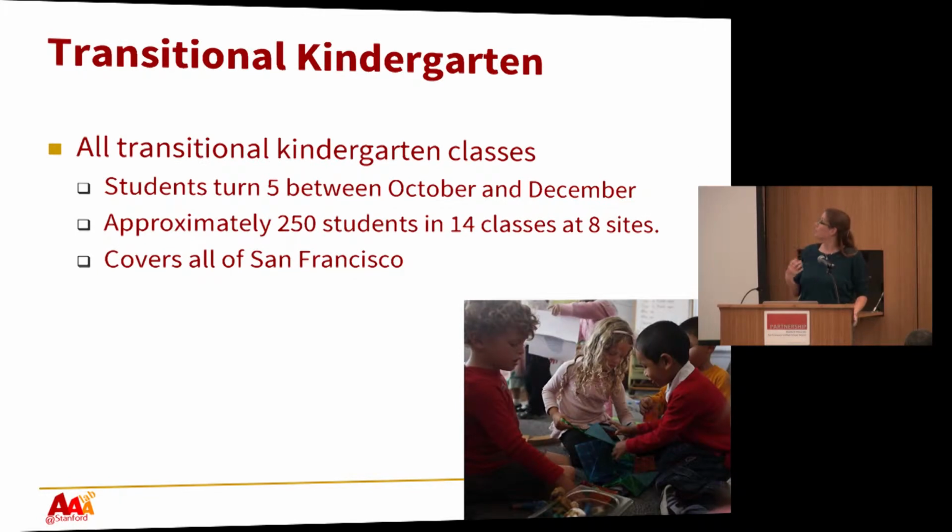We're doing our research with the Transitional kindergarten, which is an interesting program. The cutoff date for kindergarten has moved, and so Transitional kindergarten is for students who now just missed the cutoff date for kindergarten. They all turned 5 between October and December. This is approximately 250 students that we were working with. We got to work with all of the Transitional kindergarten classes, which has been fantastic. They're in 14 classes at 8 sites.